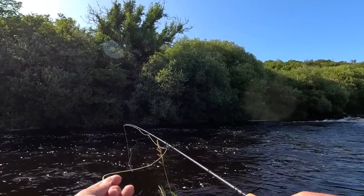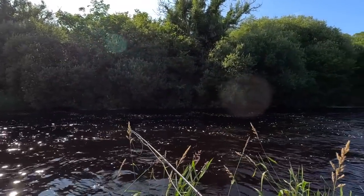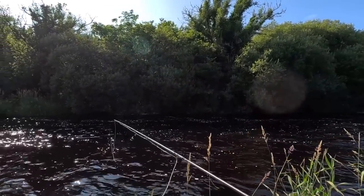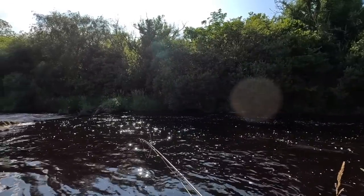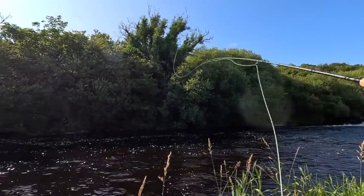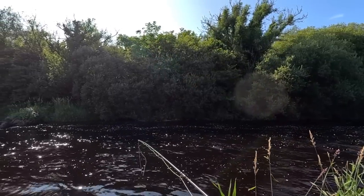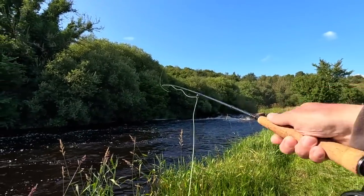It's a lovely beat. I mean, you've only seen a wee touch of it. There's still the top, and then you've got the bottom stretch, basically called the low water beat. It's the bottom, that's lovely as well, that's amazing. So the next time maybe I'll go down there.